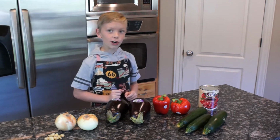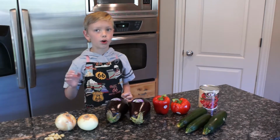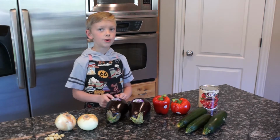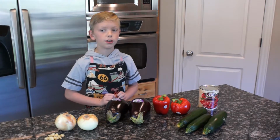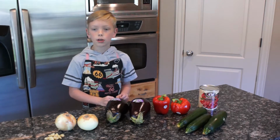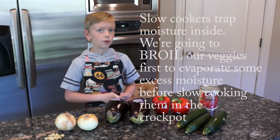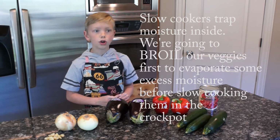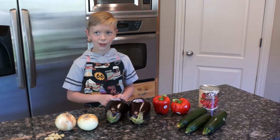Traditionally, ratatouille is cooked in the oven in a pot, uncovered, because you want to get all the moisture out. But we're going to do it in a slow cooker, which is easier. You can't just throw it in a slow cooker, because it relies on keeping all the heat and moisture inside, or else you'll get a watery mess. And sometimes when you cook things in a slow cooker, they get tender, which can be good, but you don't want our ratatouille to get mushy. So we're going to broil these first, but first I'm going to take off the sticker and chop them up.